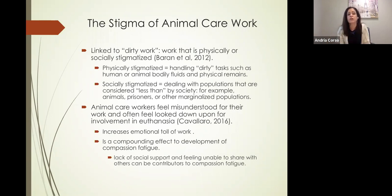So the research does show that animal care workers feel misunderstood. And there was a study, and I'm going to share this with you, back in 2012, where 499 animal shelter workers were surveyed regarding the dirty work nature of their roles. And some of them, not all of them, agreed. So it depended on the level of dirty work.